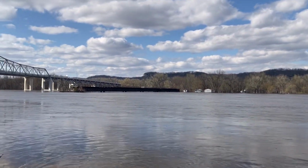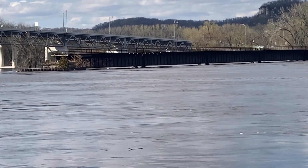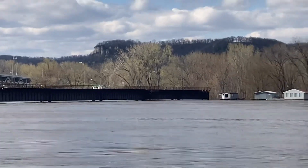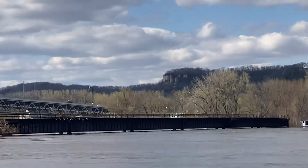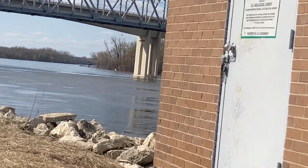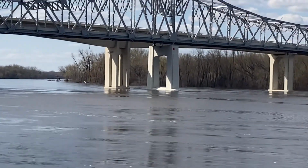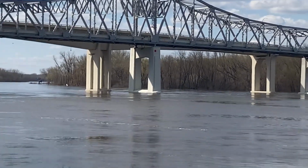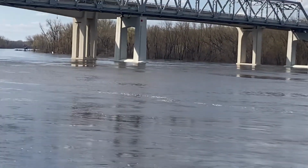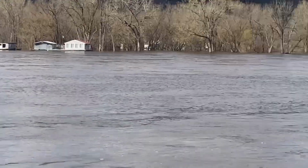It is almost reaching that train trestle, probably a foot away, and I don't think we're going to get to a foot. I don't think we're going to get another foot. We're only supposed to get like another 6 or 7 inches. So you can see now it's almost over the bottoms of those supports. Obviously the 50's long gone. Yeah, quite something, man.